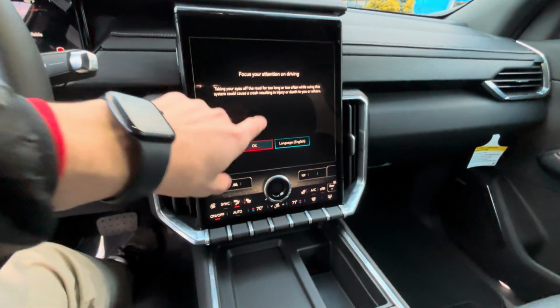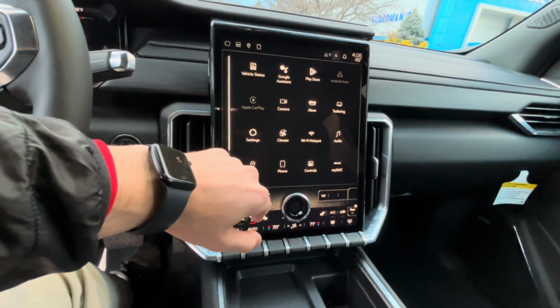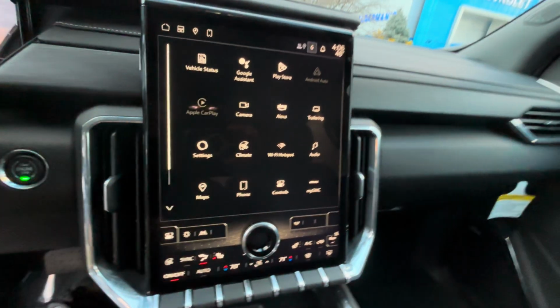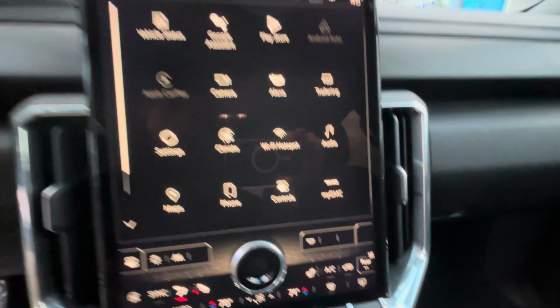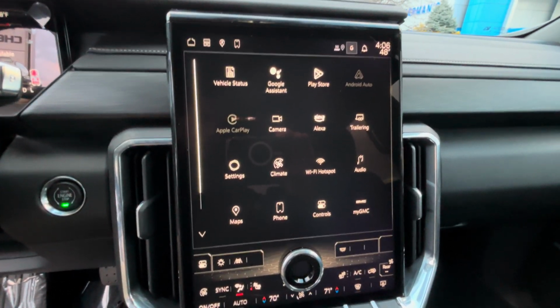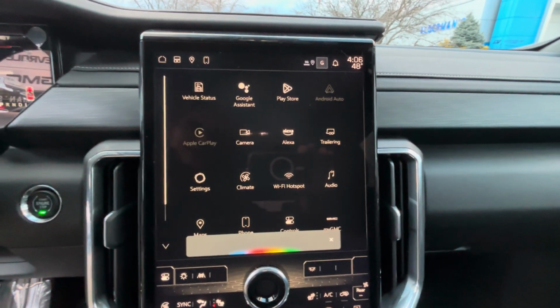This is a 15-inch vertical display. You're going to have your wireless Apple CarPlay and Android Auto. You have your Wi-Fi hotspot capability. You can connect up to 7 devices at once. You do have Google Assistant in here, so you can do in-vehicle controls. You can ask it things like, "Hey Google, change the temperature to 65."